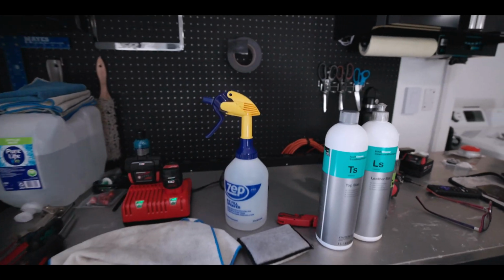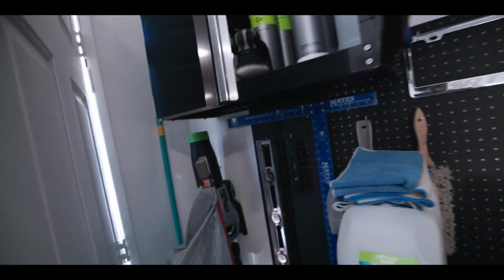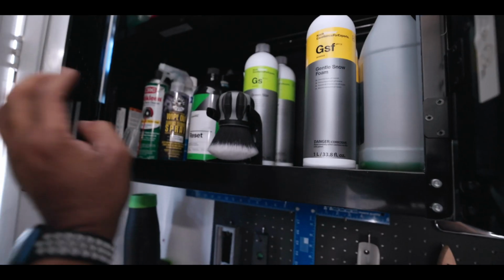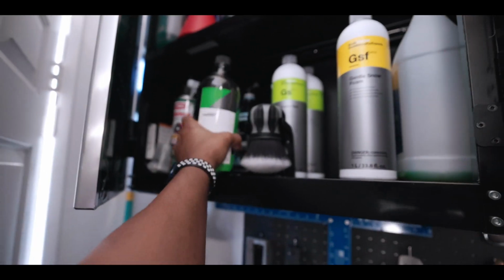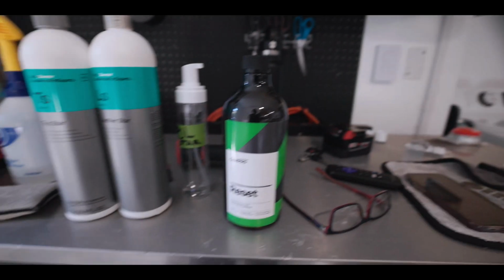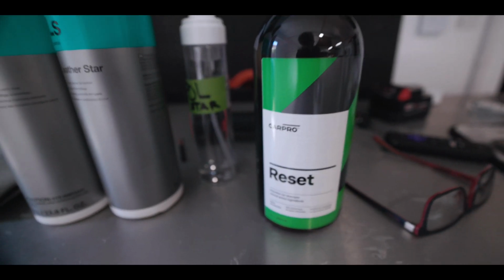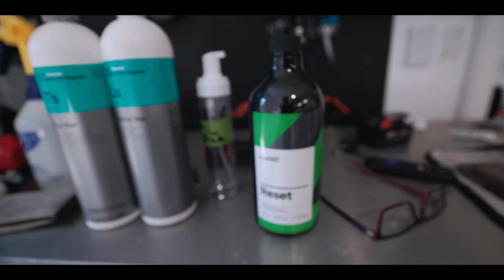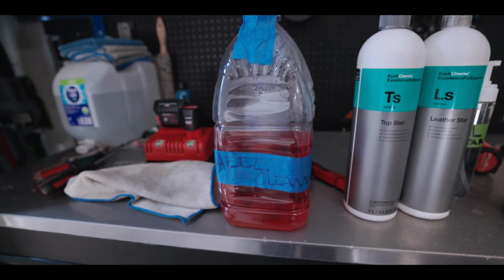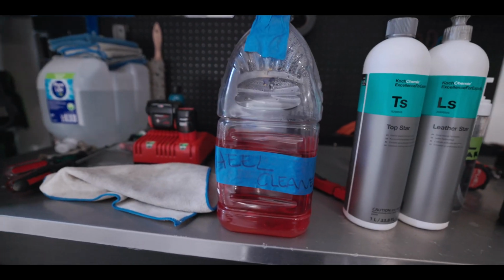However, I'm not going to use any Kosh Chemie products on the outside. I'm thinking I'll use some CarPro Reset. Yeah, that's going to be our lineup for today. And because I'm running low on Brake Buster, I'm just going to use this old thing of Diablo wheel cleaner. I think it's by Chemical Guys.